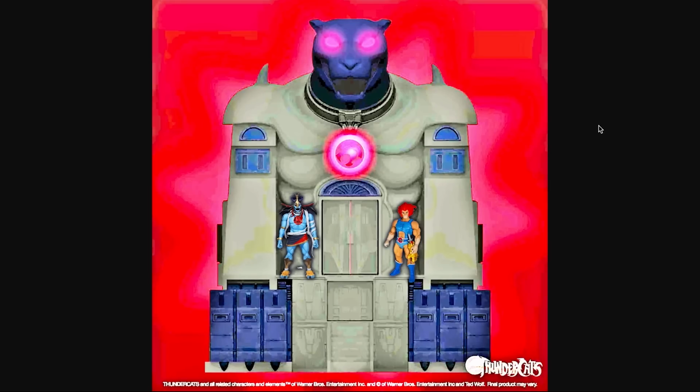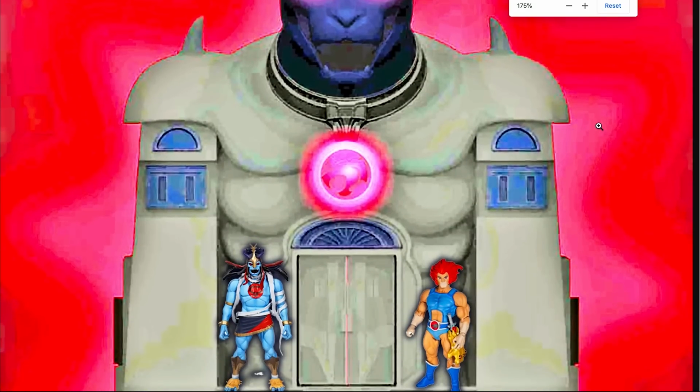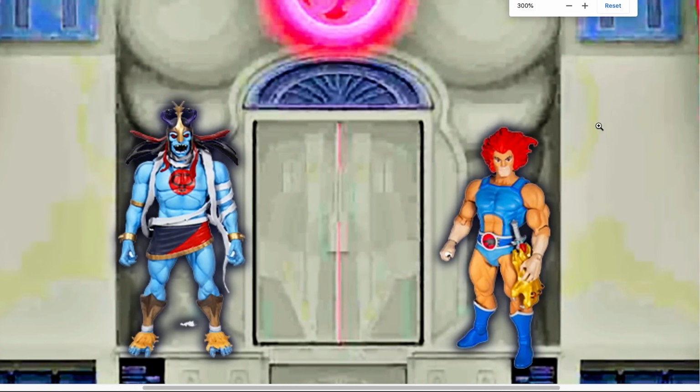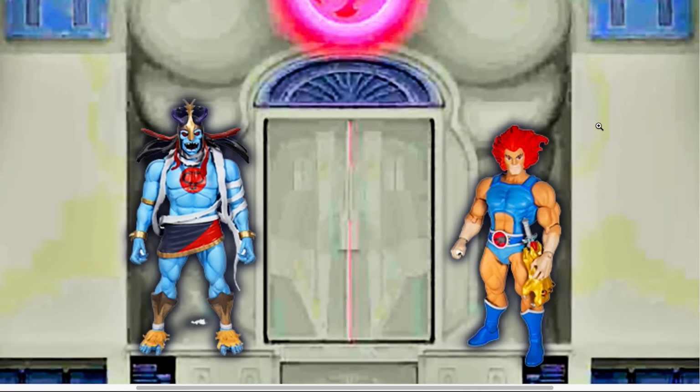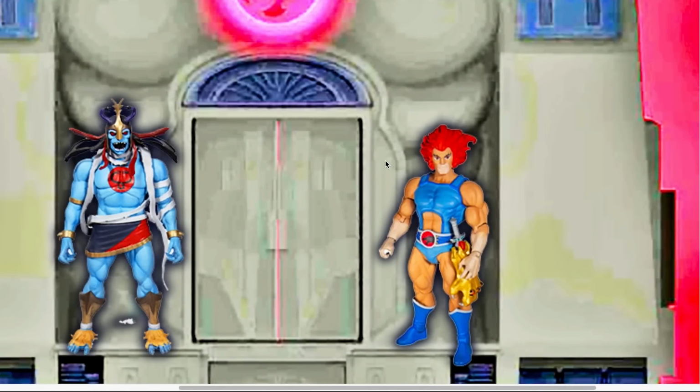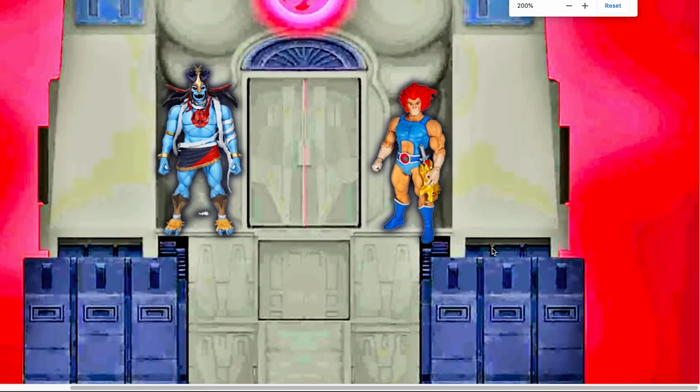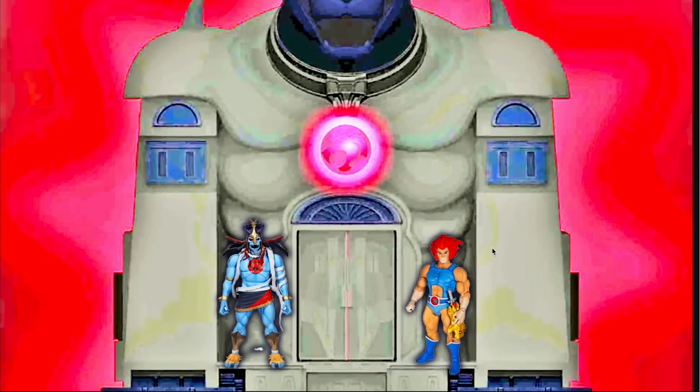I mean, look at the size of these characters compared to the Cat's Lair. This is absolutely crazy. Zooming in here, we can see that Lion-O is about 7 inches tall, whereas Mumra is closer to 9 inches. I believe he's 8.5, 8.75. This is crazy. The main entrance should be a little bit taller than 7 inches to accommodate 7-inch figures. And I gotta tell you, this is going to look absolutely amazing if it does fall within this scale.